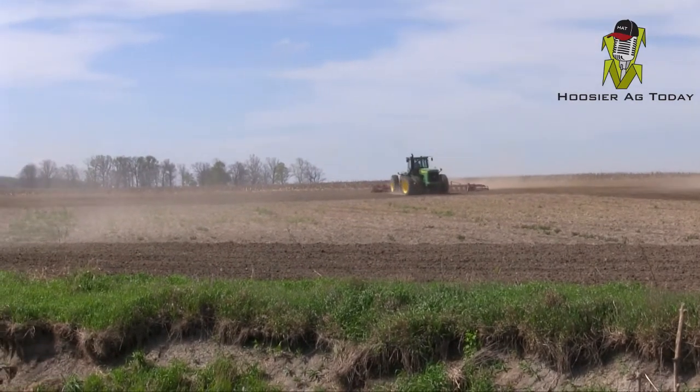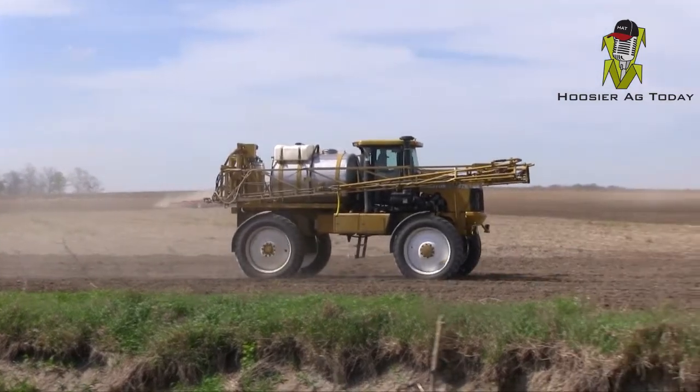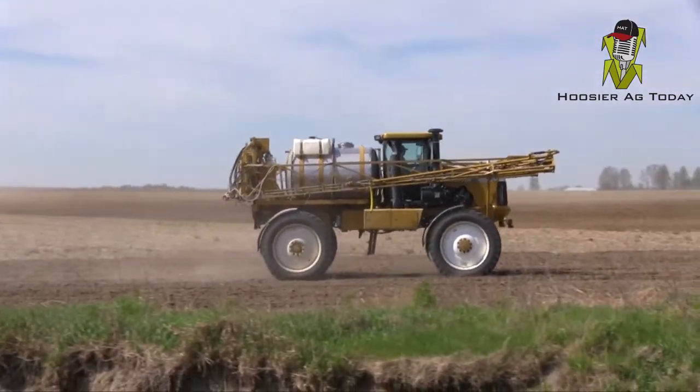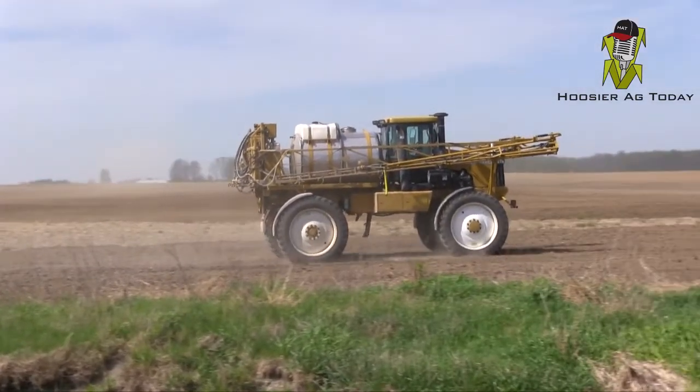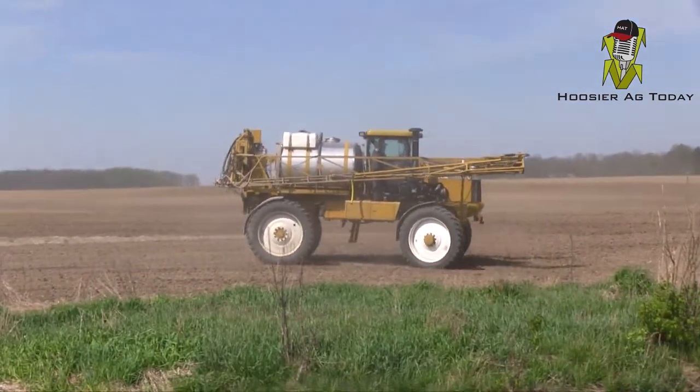Also, you want to make sure you're using a full program, so a burn down with residuals. Make sure you're using multiple modes of action. We've got several weed species out there, whether it's marestail or the pigweed species that have developed resistance to different modes of action. So if you're using multiple modes, you'll have a better chance of controlling everything and also a better chance of stopping the development of further resistance.